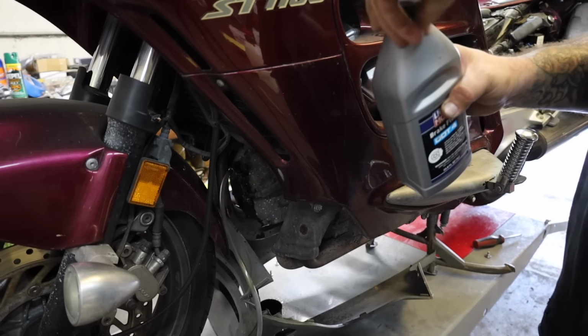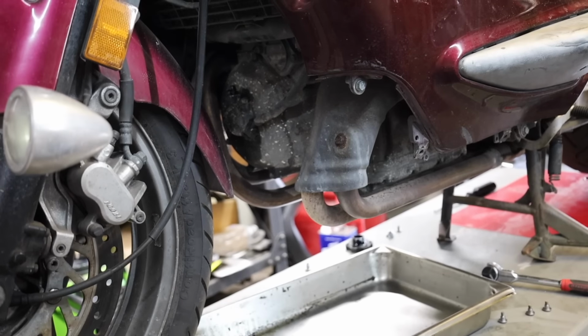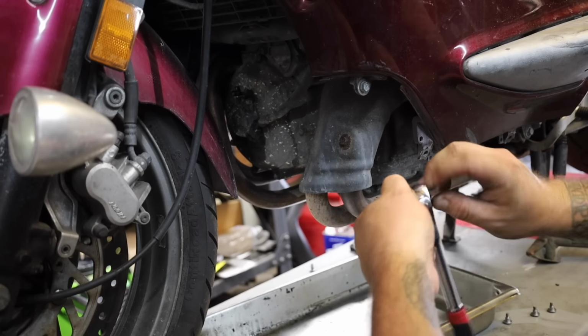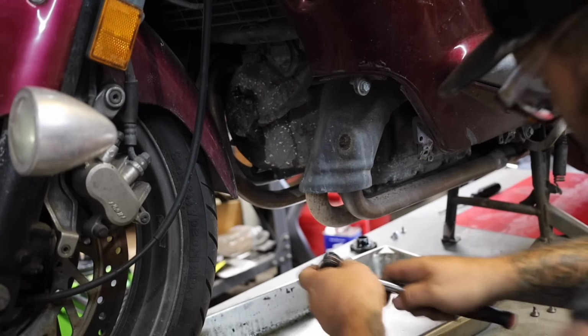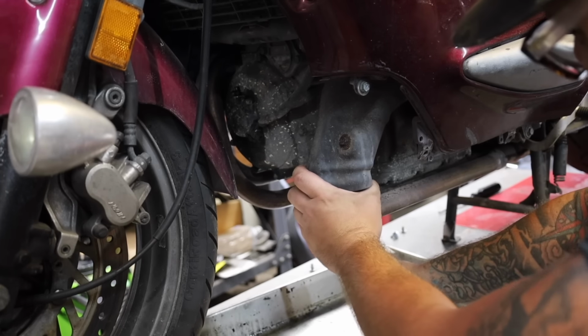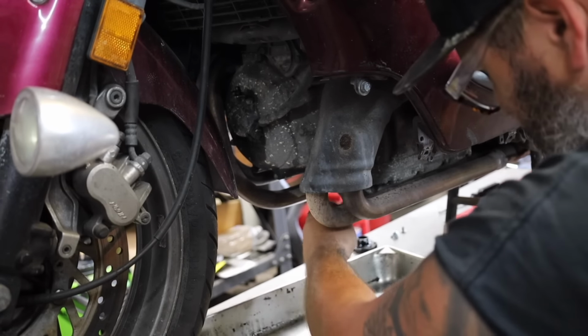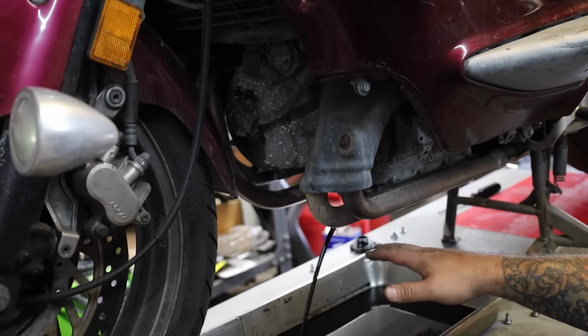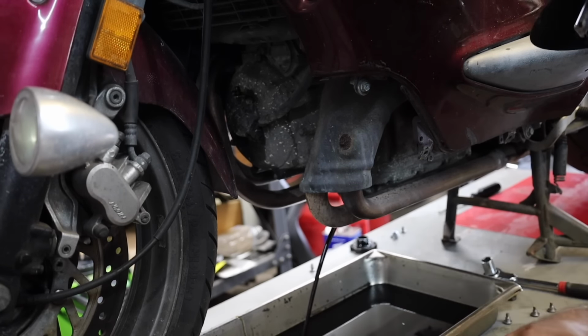That's my specialty, baby. Since we're already down here, let's go ahead and throw some fresh oil on this thing too. I have no idea when the last time it was changed because I definitely never changed it. And I've taken it on a couple out-of-state trips, so yeah, probably a good idea to get some fresh stuff in here. It actually doesn't look that bad. Or at least I'll say I've seen much, much worse out of my own motorcycles.